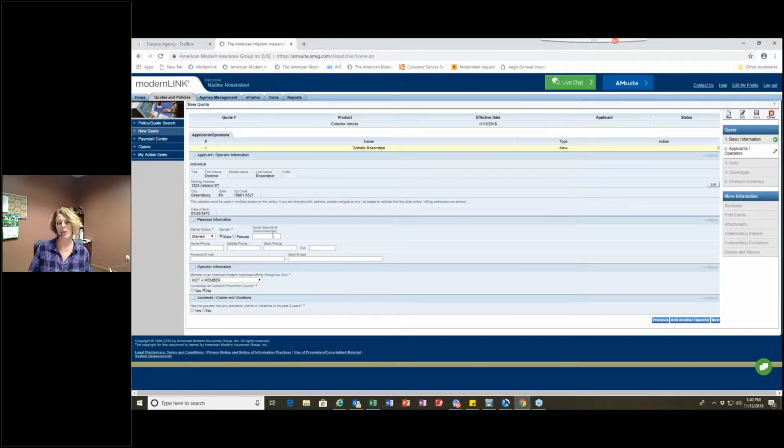And we don't need Social Security number for quoting. As of yet, it is not credit scored, this program. I don't think so. So you can still get a rate without the Social Security number. The things with the asterisks are what you need just for quoting purposes.